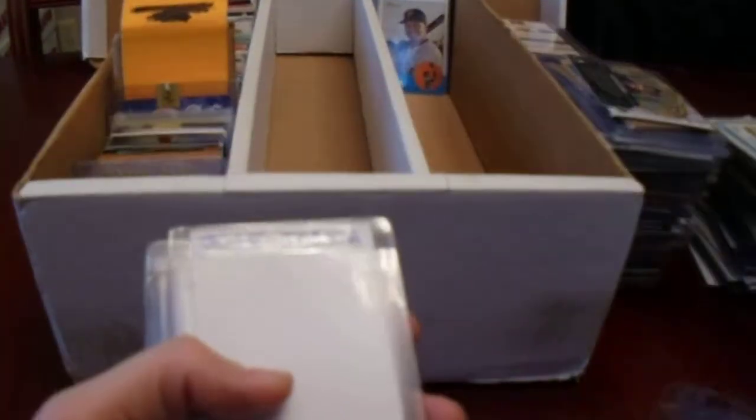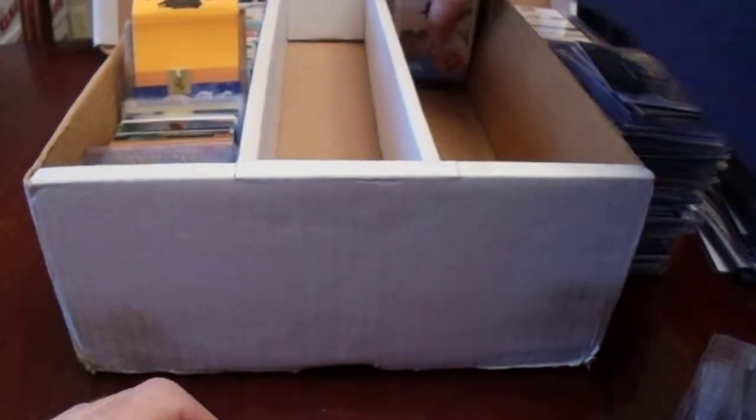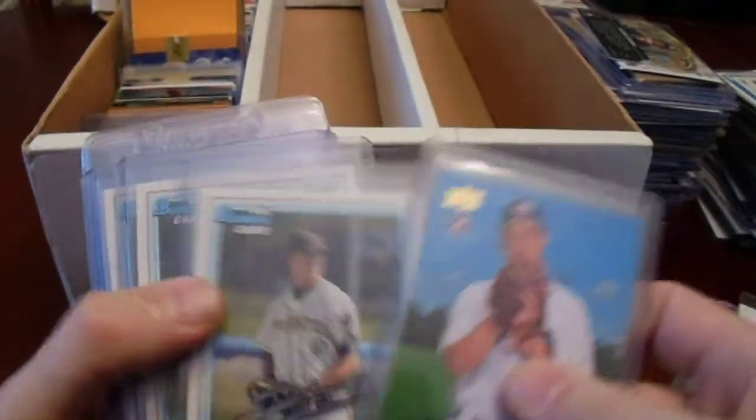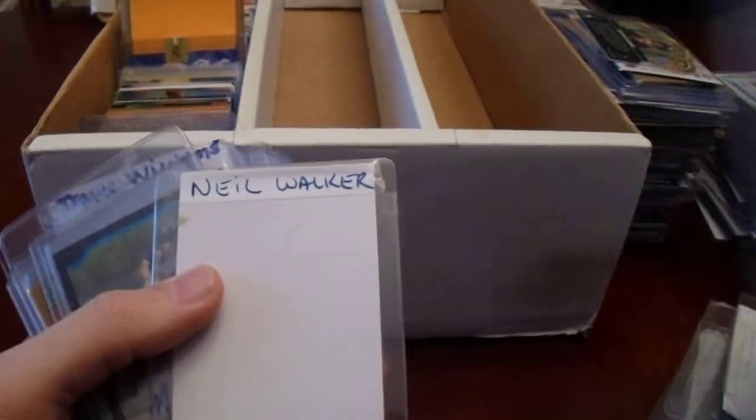Jose Tabata, big prospect they got from the Yankees. There is an auto. And then a whole bunch of cards after that. Bunch of rookies. Jamison Tyon, who I hope rebounds. I hope he comes back strong. Yikes, that really stinks. And we got some Neil Walkers.